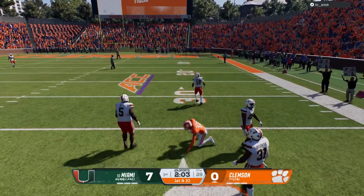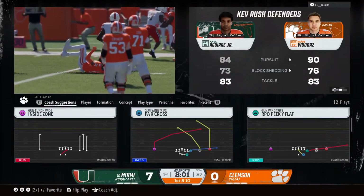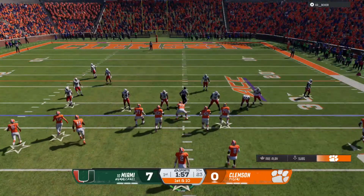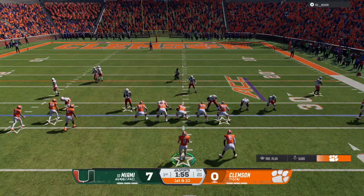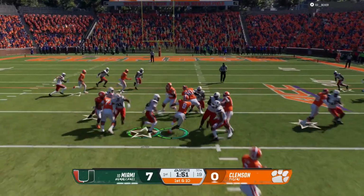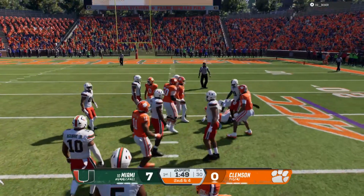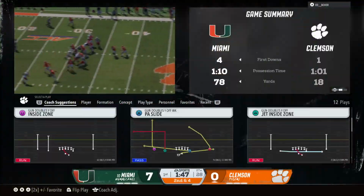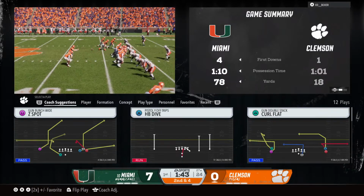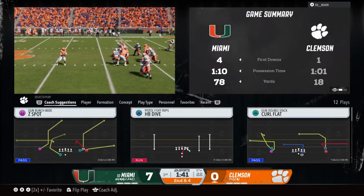Zips it out to his man. He's brought down, but it'll be enough for a first down. Well, this quarterback has a ton of confidence in his wide receivers to win one-on-one, and you're not going to get a bigger opportunity to prove that than on that 4th down. That was a throw vertically down the field. Not an easy one to complete. He just knew where his guy was going to be and when. Stuck it right on him to keep the drive alive.